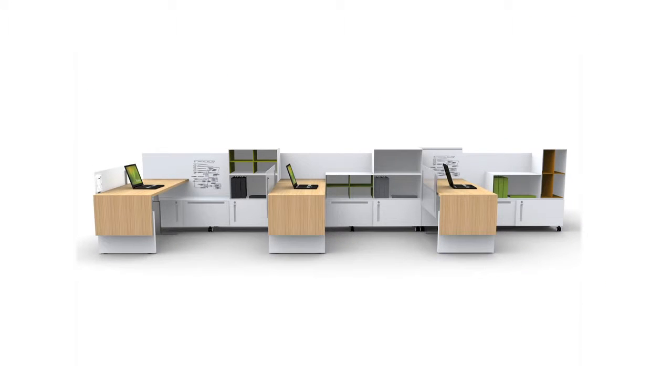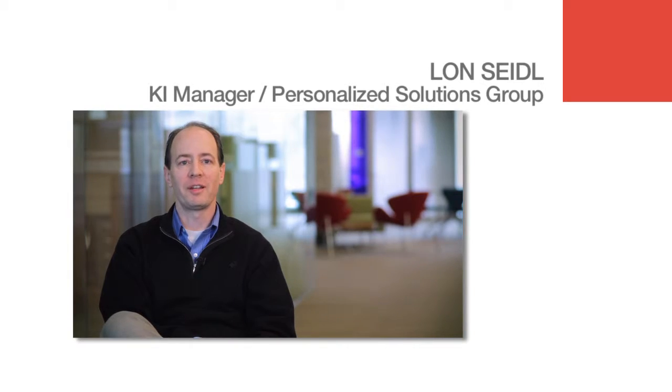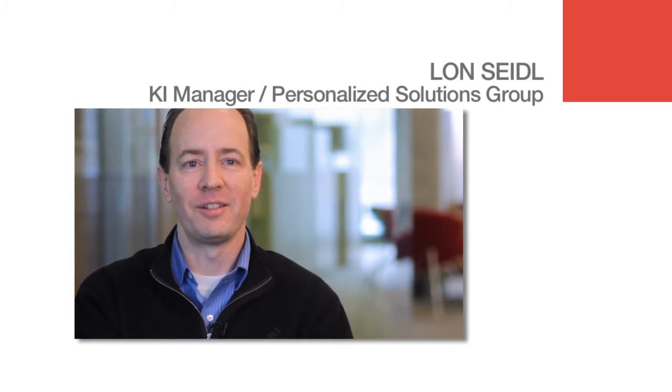And as a matter of fact, in the mock-up that they had, they actually put together some additional offerings because they could tell where we were going. And actually they hit it dead on. We were pretty amazed. Our very best projects are when the customer is fully engaged and is really excited about it.